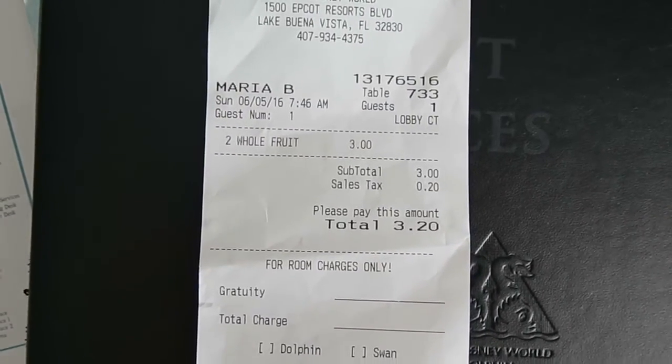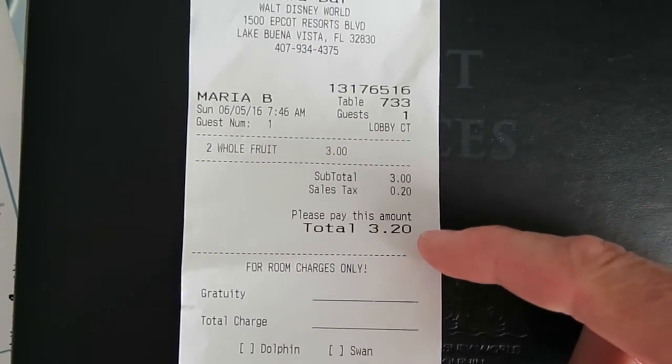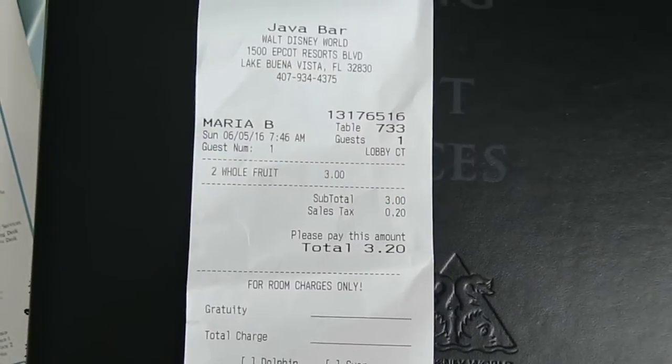Don't expect any free lunches when you step foot in a Disney hotel, however. Here's a receipt for $3.20 for two bananas I bought.